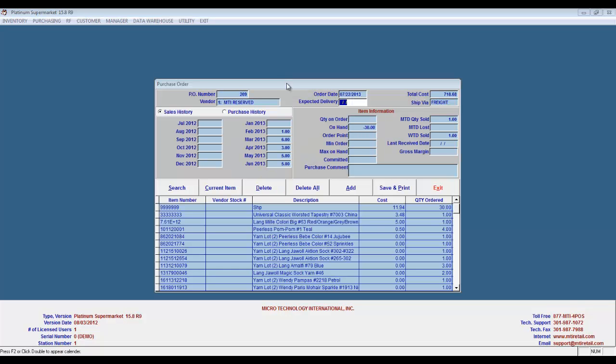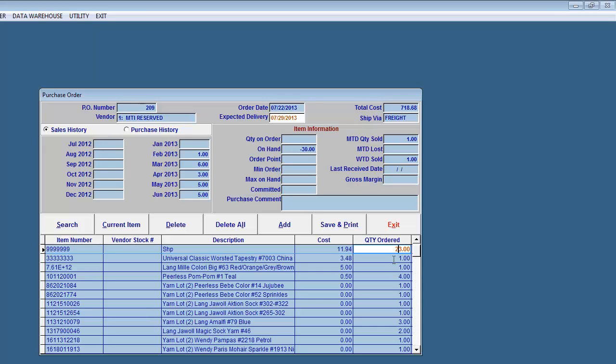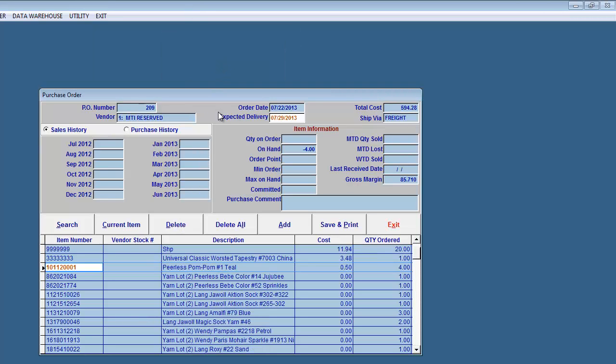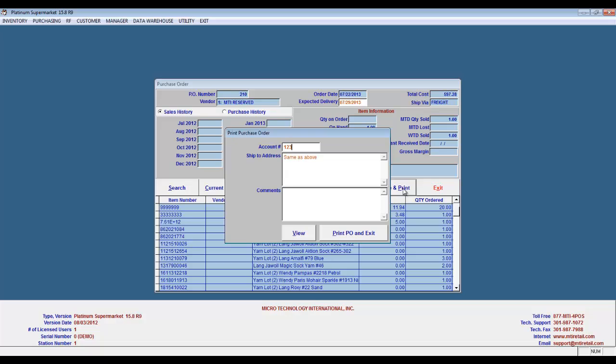The Platinum Supermarket system keeps track of the past 12 months' sales and purchases for each item and generates a purchase order based on the information provided in the Purchase Advisory. We are also able to see current week-to-date and month-to-date sales information for each item, along with current inventory numbers and the number of units that we would like to order. This number can be edited or items can be deleted off the order. But by using this function, we turn you into a great purchasing agent for your business. Once we've completed the order, we just click Save and Print, enter in our account number with that vendor, and we can preview the purchase order before we print it.